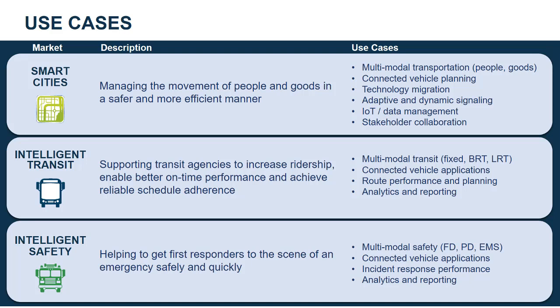EMS, if you think about a fire department's response relative to what a police department may respond to on a given day, PD may not always need preemption when they have their lights on versus a fire department will. So you have to do preemption smarter in order to blend those modes in. And again, connected vehicle technology, spanning the different vehicle types, knowing technology can vary, and then ultimately analytics and reporting to ensure that they're getting the most out of their system.